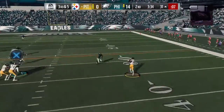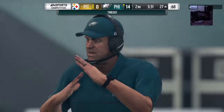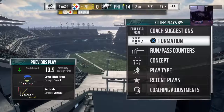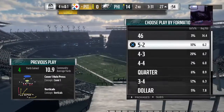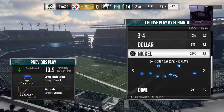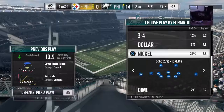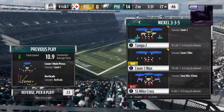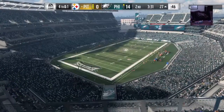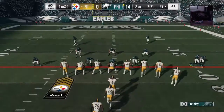From the shotgun, here's Dobbs. He's going to flip that out to the flat. It's complete, and he'll be brought down at the 27-yard line. And the Eagles are going to go ahead and take another timeout. That's their second, so they'll have 1 remaining here in this second quarter. We'll be right back. It would be a very makeable field goal try from here, but instead they're going to go for it.